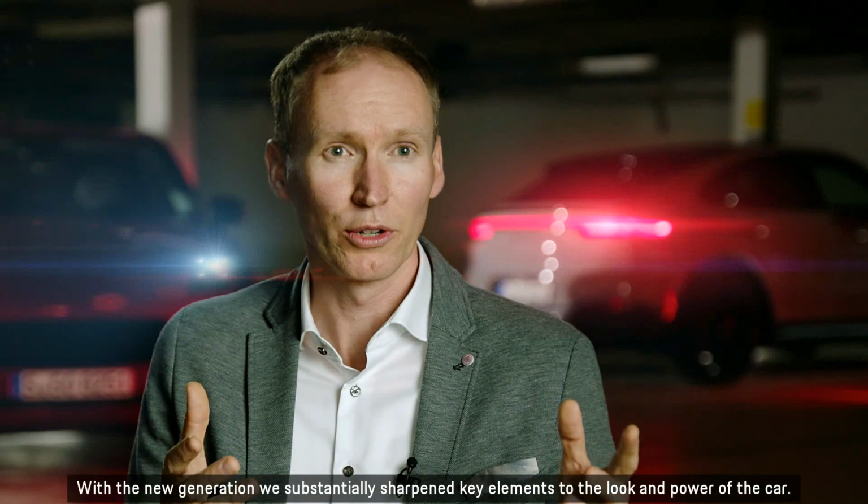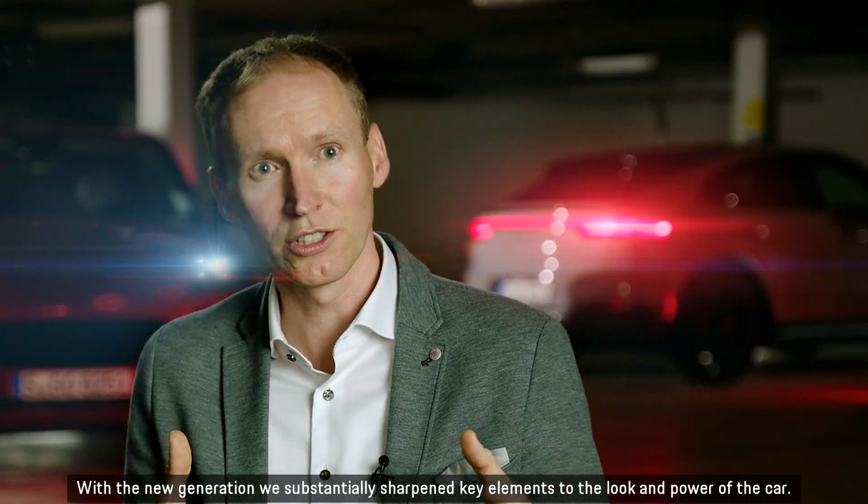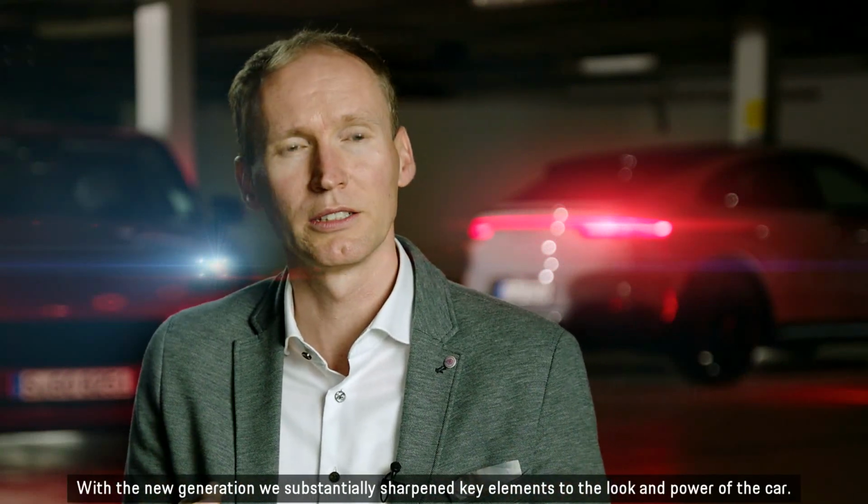The product philosophy is that Cayenne GTS is always the sportiest offer within the model line. With the new generation, we substantially sharpened key elements to the look and power of the car.